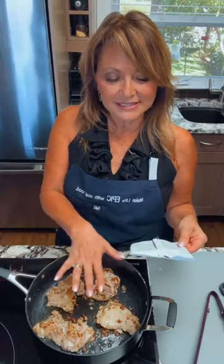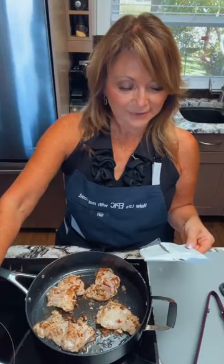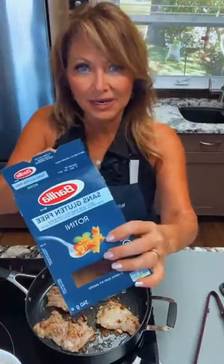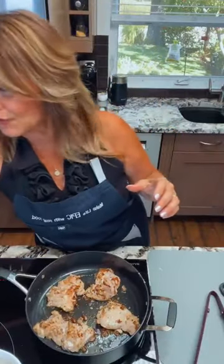So we're just gonna let this brown. Next on the package, it says, okay, once this is browned, we're going to add in our liquids, and we're going to let it simmer, and we're gonna thicken it up. And then what we're going to do is we're going to add spinach. Now, while this is cooking, because this is rich and creamy, you may want to make some pasta. I've got gluten-free pasta that I am cooking right now. You could serve it over rice.